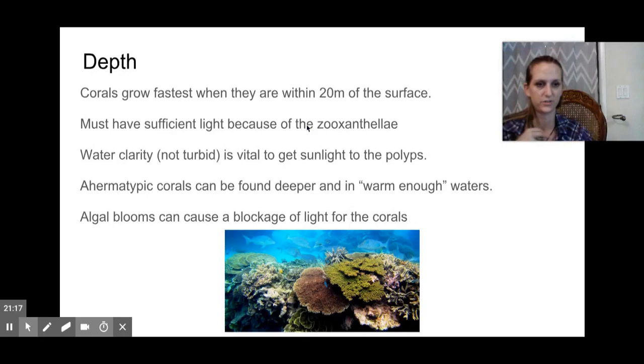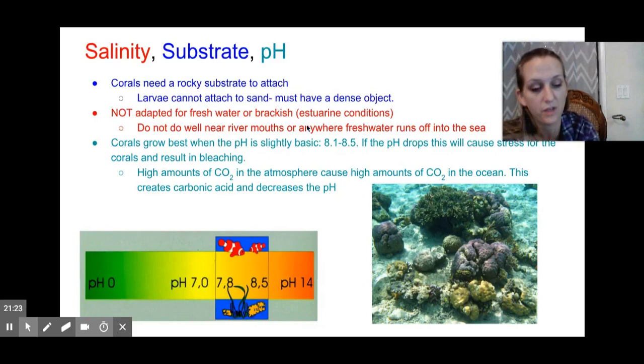Their salinity, their substrate, and their pH. Don't shy away from these details. We have to know what corals need to grow. So corals are going to need a rocky substrate. They can't attach to sand. It has to be really dense. And this is awesome because normally things cannot grow on volcanic material for millions of years. And, you know, one of our most beautiful organisms is able to do it right away.